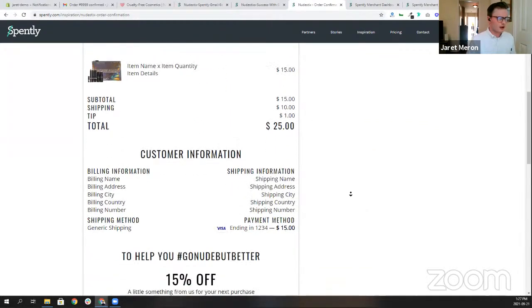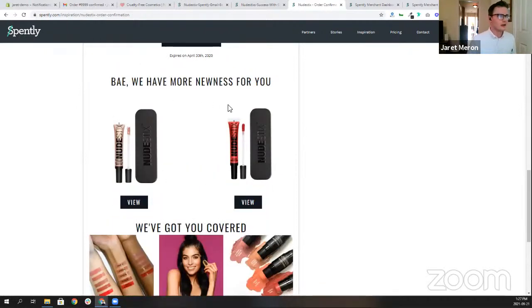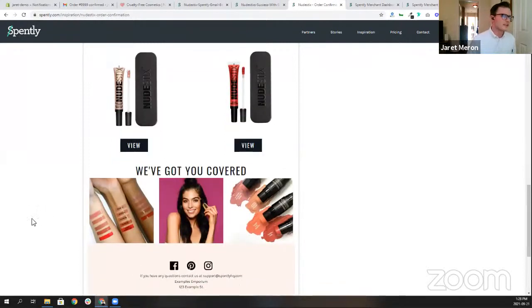And then if I scroll towards the bottom, they made a really great use of the discount code feature here, again keeping all of their messaging super on brand with their hashtag go nude but better. And even things like including more recommended products, as well as highlighting their Instagram page so that people can easily get back there, follow them, and be more and more immersed with the brand.